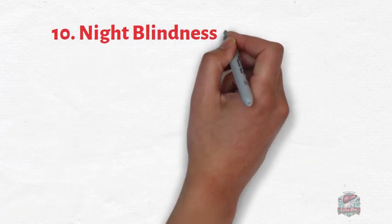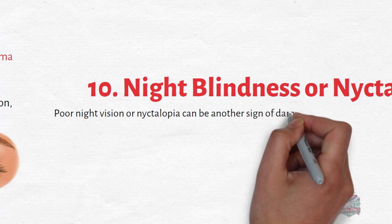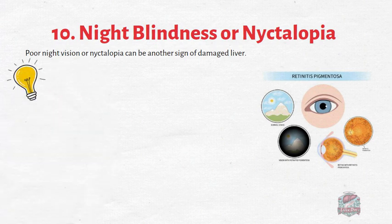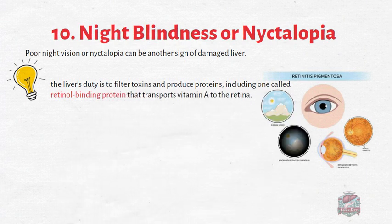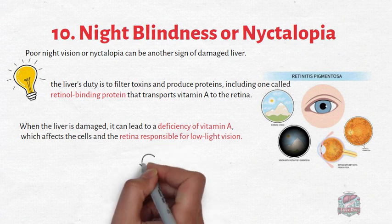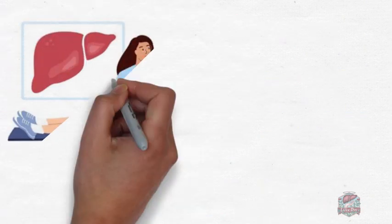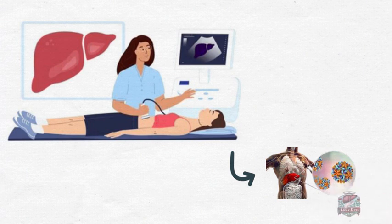Number 10. Night blindness or nyctalopia. Poor night vision, or nyctalopia, can be another sign of a damaged liver. It is a condition where an individual has difficulty seeing in low light or darkness. As we know, the liver's duty is to filter toxins and produce proteins, including one called retinol-binding protein that transports vitamin A to the retina. When the liver is damaged, it can lead to a deficiency of vitamin A, which affects the cells in the retina responsible for low-light vision. If experiencing poor night vision, it is important to see a doctor as it may indicate liver damage. If you have any of these symptoms that we have mentioned above, you might want to visit your doctor and get your liver examined via an ultrasound test to see if you have a damaged liver.